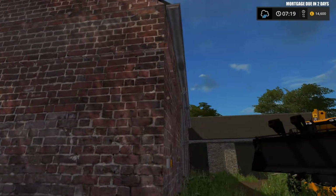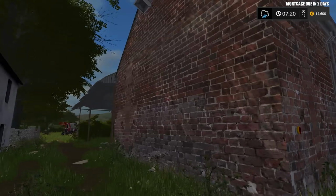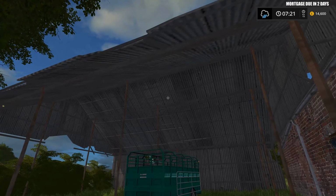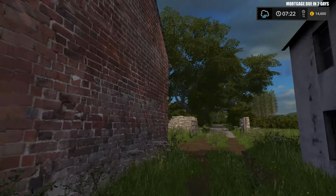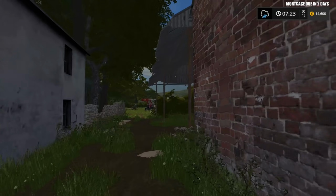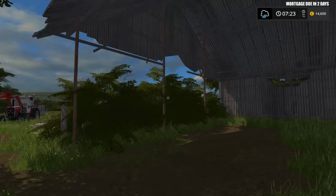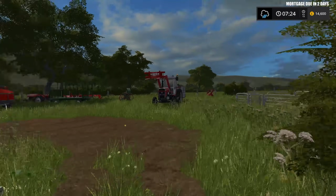This building here is staying, so is this one here. It's part of the farm. They're much older. This is something like late 70s, early 80s. So that can just be disposed of. And the JCB, yeah, that's going to have its uses later for ripping out the hedges and stuff. So yeah, let's get that moved to begin with.